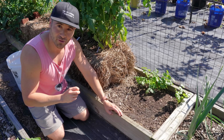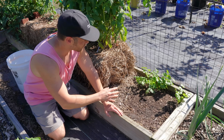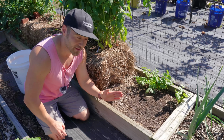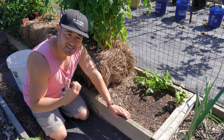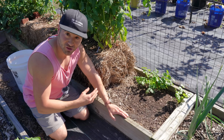The challenge to growing cilantro is getting your soil temperatures low enough to where they'll actually germinate. So it's actually difficult for me to germinate cilantro in my garden because our soil temperatures tend to stay too warm until the actual winter. So this cilantro actually came up from last year's crop because I let it go to seed and reseed the ground. That's how I have the best luck germinating cilantro here. I just let nature do it for me.